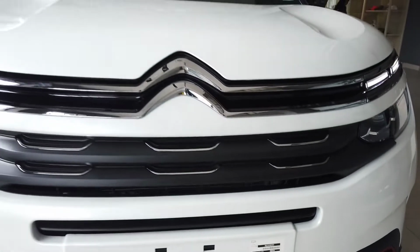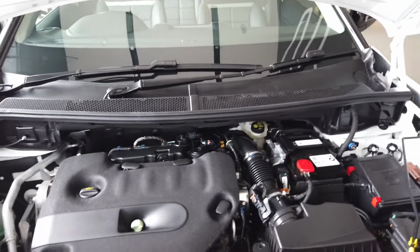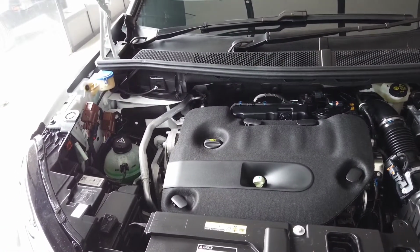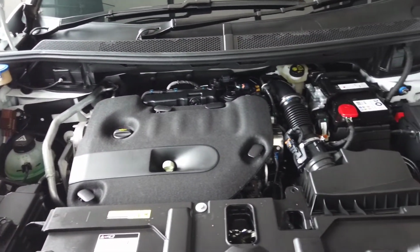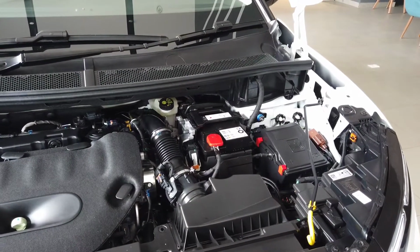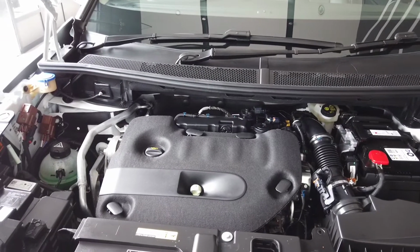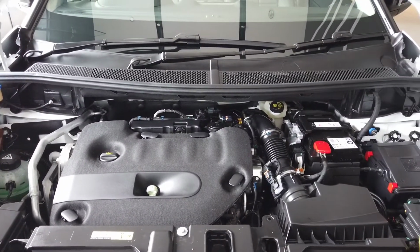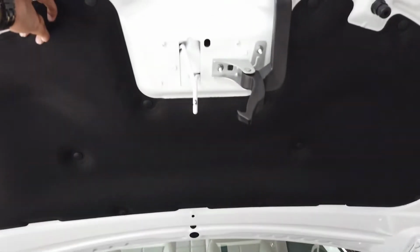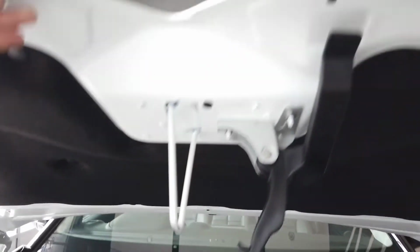And straight ahead, let's open the engine bay of the C5. Under the hood is a 2-liter 4-cylinder turbocharged diesel engine which produces a peak power of 177 bhp and a maximum torque of 400 Nm, and this is paired to an 8-speed automatic gearbox, and this engine is claimed to return a fuel efficiency of 18 km per liter and insulation right there to reduce the engine noise from entering into the cabin.